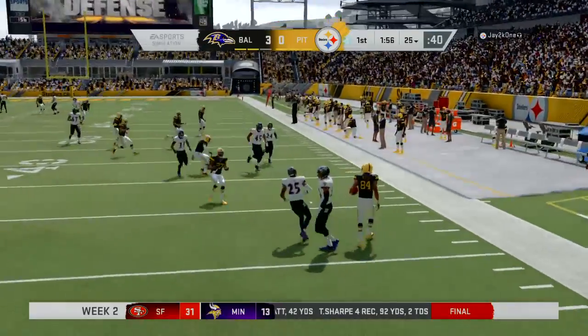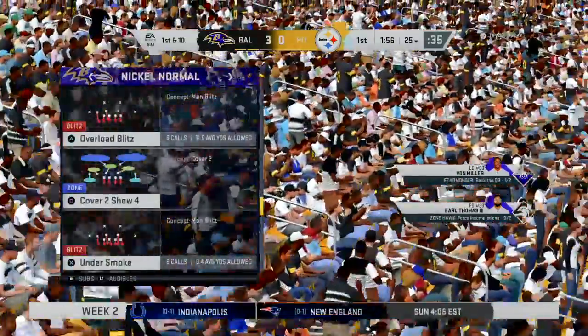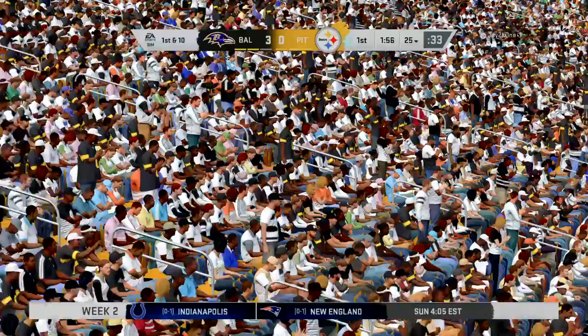Fair catch called for and made right at the 25-yard line. So possession goes over here on the punt. And the Steelers will go on offense here, 1st and 10.